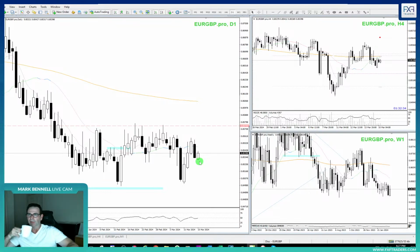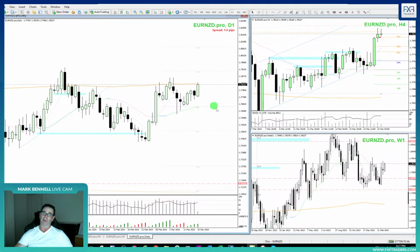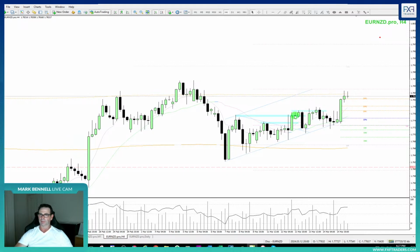Euro Pound, nothing. Euro Yen, nothing. Euro New Zealand might be following... there we go, I was going to say it might be following Aussie. So this is finally pushed. All right, we had a little attempt through there. Now it's into the 20. This was the move we were looking for before, right back here.